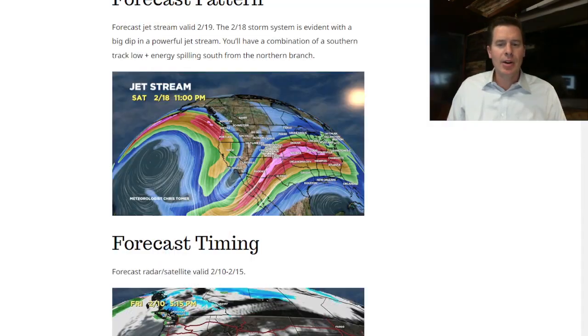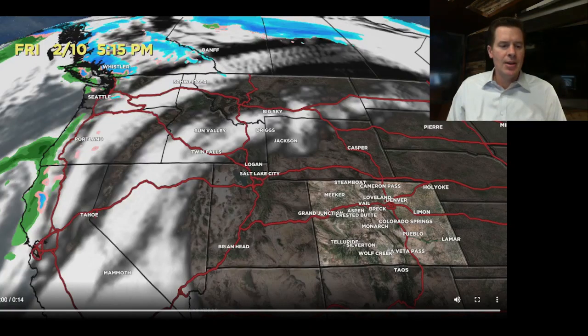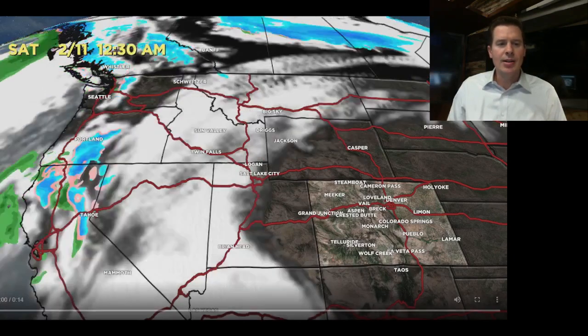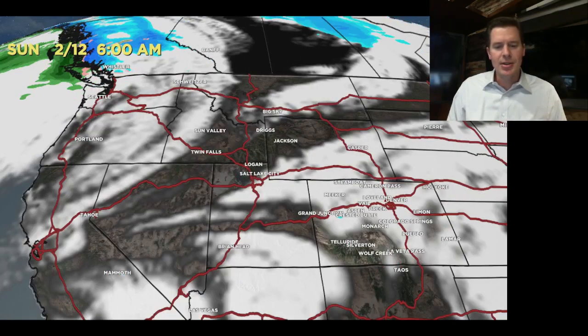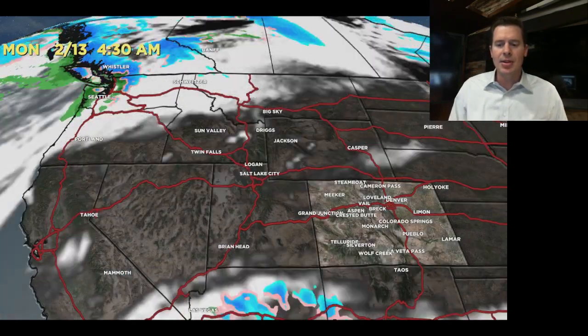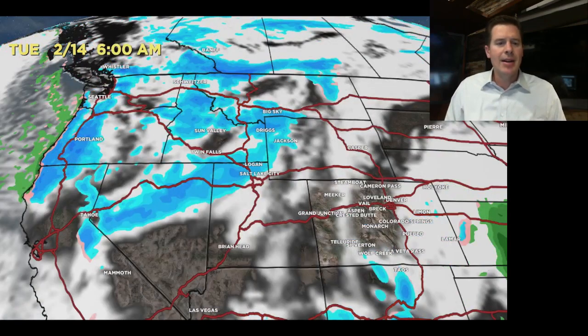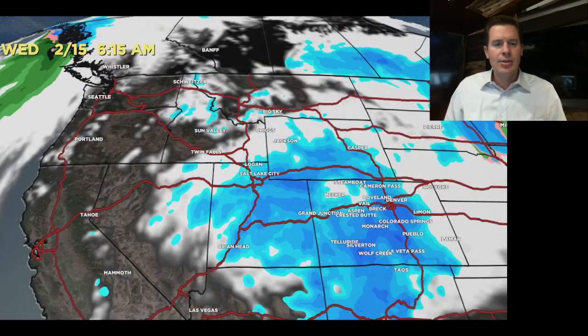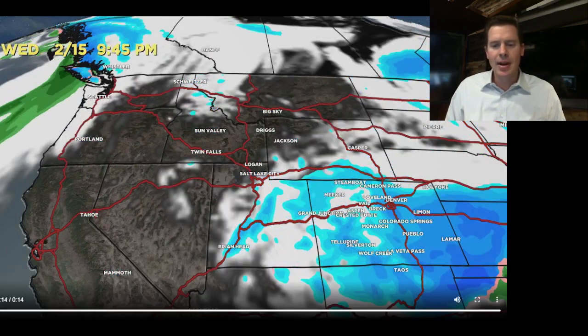All right, back here, I want to talk a little bit about timing. I'll take this full. So this is the forecast radar and satellite. Saturday morning at 6, there's that low off the west coast, Sierra. It drops all the way down and becomes a southern track low. You can see the moisture coming up from the south. Here comes the main low, 2/14, 2/15, and that's hitting Wyoming, Utah, Colorado, New Mexico. Colder air is moving in, and there is going to be some pretty good totals with this.